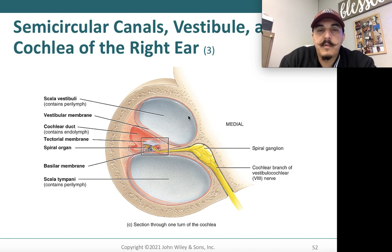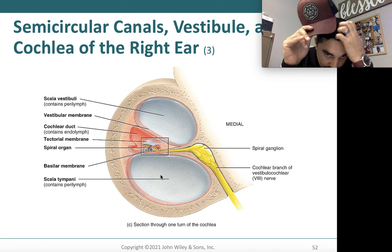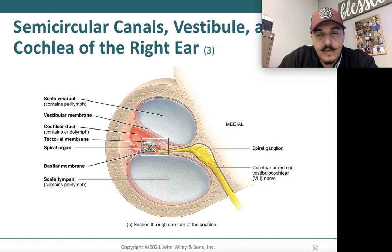The scala vestibuli here on top, vestibular membrane, the cochlear duct, tectorial membrane, the spiral organ down there, the basilar membrane, scala tympani here on the bottom as well. So here's a section through one turn of the cochlea. Through those little gaps, you have those waves coming out. And here's our nerve coming down. This is the cochlear branch of the vestibulocochlear nerve.